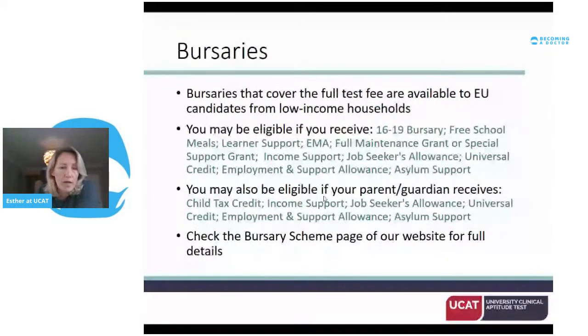I just want to make you aware that there are bursaries to cover the full cost of the test. If you're from a low-income household or you meet certain criteria, please look at our bursary scheme page. It gives you all the information on how to apply. Applications open tomorrow, and you can get the full test fee covered.